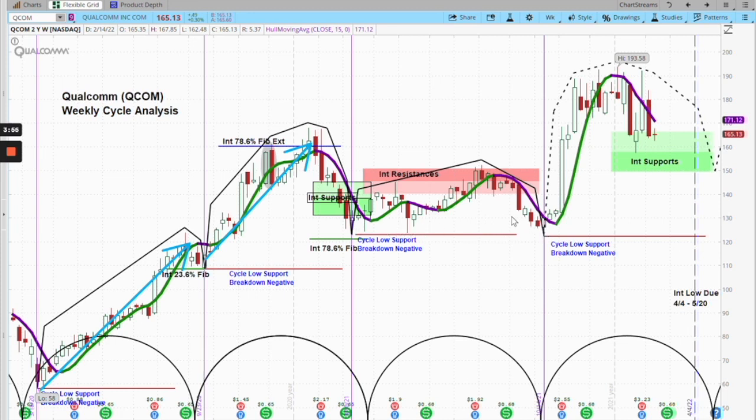Sometimes neutral cycles like this, with just sideways consolidation, can bring a big move in the next cycle. And we did get a big upside move that peaked approximately in the middle of the cycle. Now, momentum on askSlim weekly charts is represented with the reversal scout, this green and purple ribbon running through the chart. And you can see that momentum in the current cycle turned negative relatively early and has remained negative, with the cycle low not being due yet until between April 4th and May 20th.